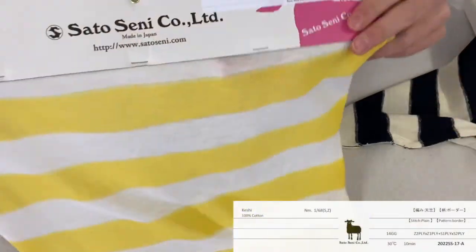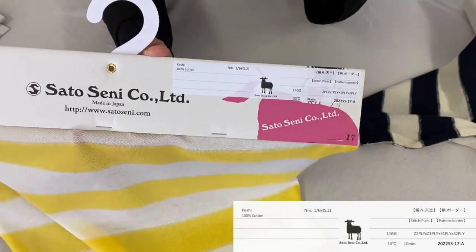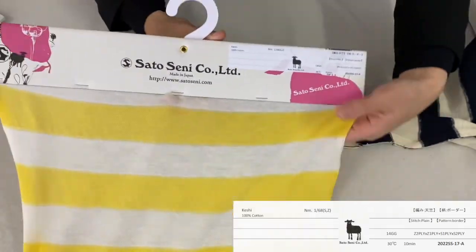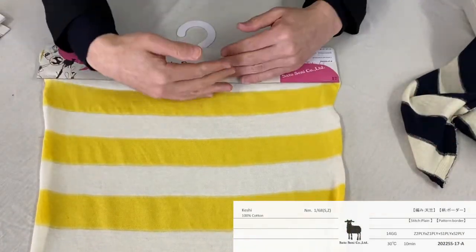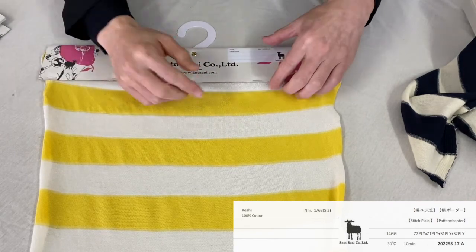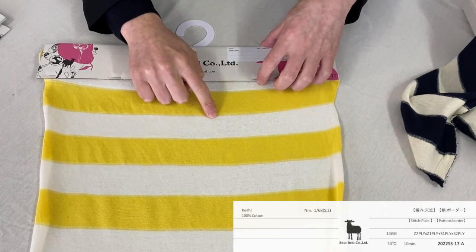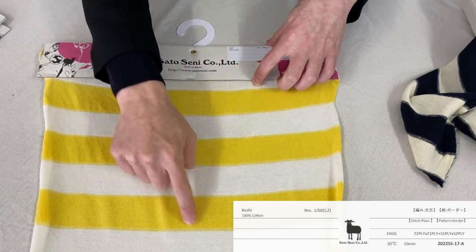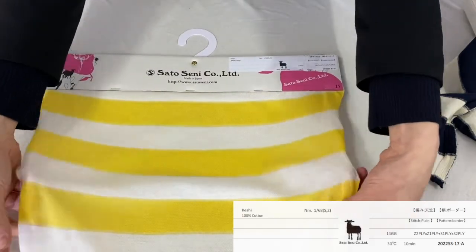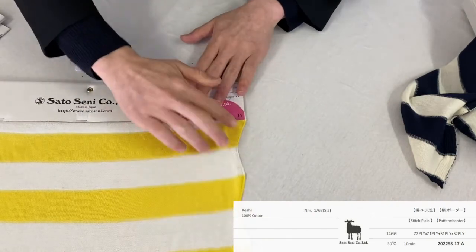So please have a look at these stitches. As you can see, we have the S twist and Z twist. This is a torsion difference. Okay, so these are the stripes between the yellow and white. The yellow part is a Z twist, and the white part is knitted in a S twist. Z, S, Z, S, Z, S, Z, S. This is just stripes of plain stitches. So please have a look at the edge of the stitches. It's going to be like a zigzag.